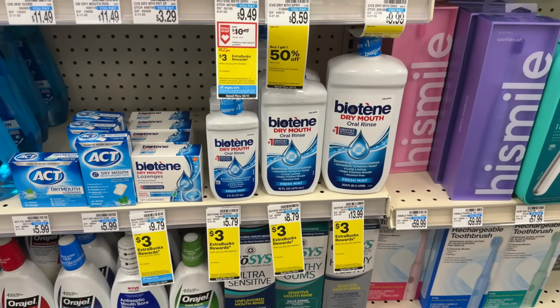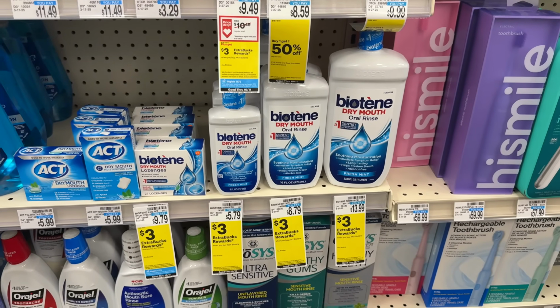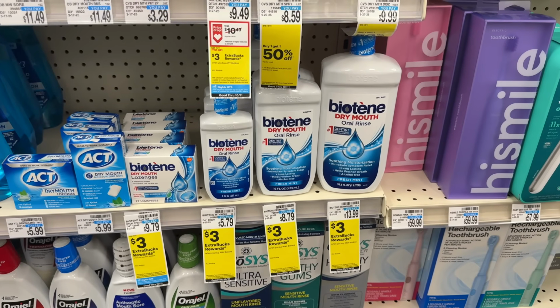Biotin are buy one, get back a $3 extra buck. So you can grab the small bottle at $5.79. You'd pay that, get back your $3 extra buck, making this just $2.79.